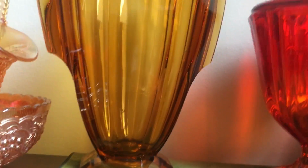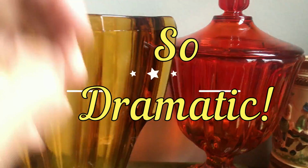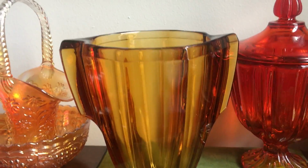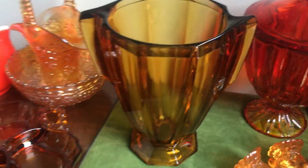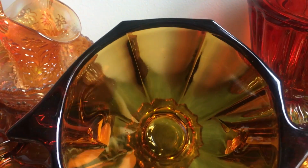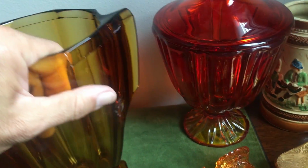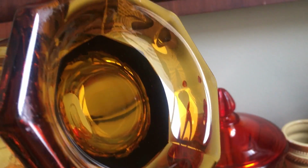Okay, look at this. Now, I'm dying to find out who the maker is of this. I have not researched it yet, but this is a good piece of glass. And it has a wonderful Art Deco design. This, I feel, is definitely from the 1930s. Look at the top. I love it. It's very heavy. You can tell it's a quality piece of glass.